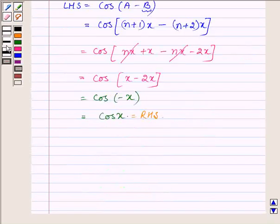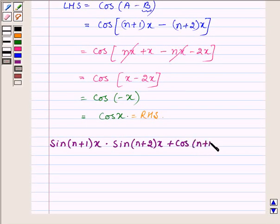Thus we have sin((n+1)x) sin((n+2)x) + cos((n+1)x) cos((n+2)x) is equal to cos x.